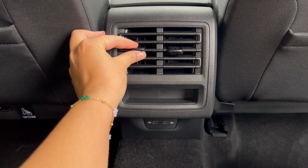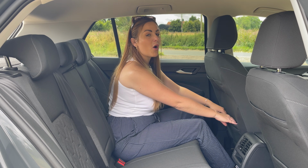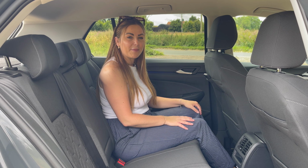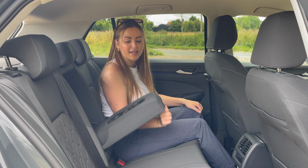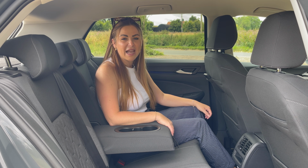You've got rear seat ventilation, 2 USB-C charge points, pockets on the backs of the seats, and you also get an extra pocket at the top to be able to pop your mobile phone. You also have ISOFIX fitments on both of the outer seats and on the passenger's seat as well. You still get a pull-out armrest with 2 cup holders and a little space in the middle to be able to pop an energy drink.